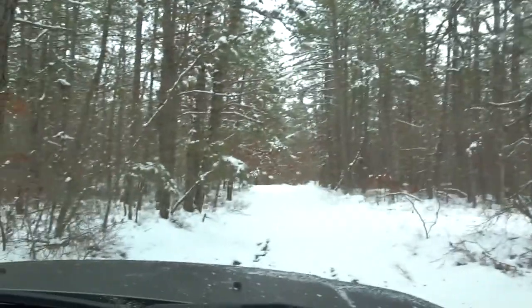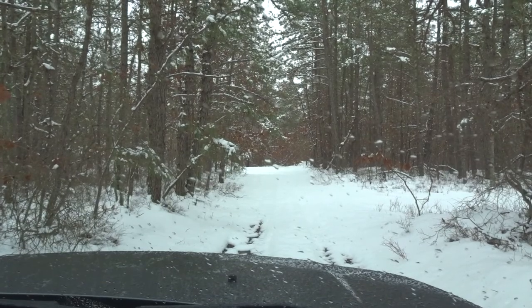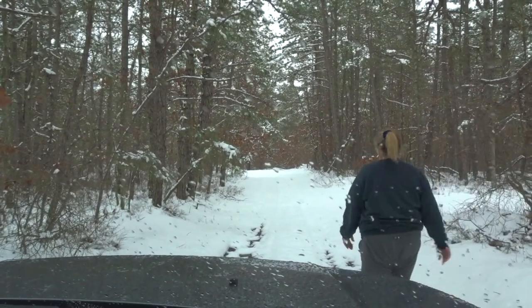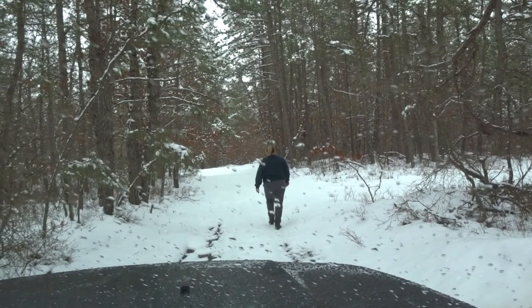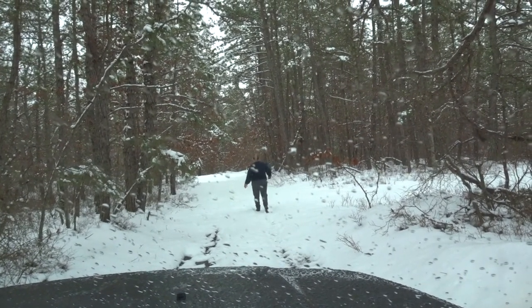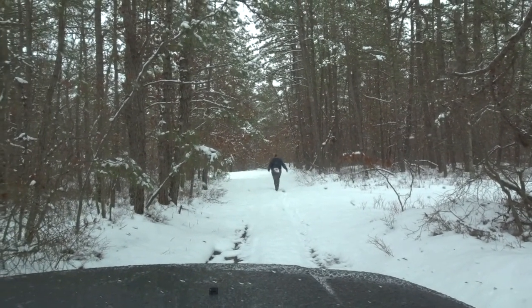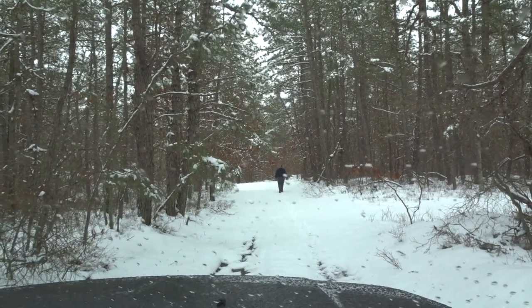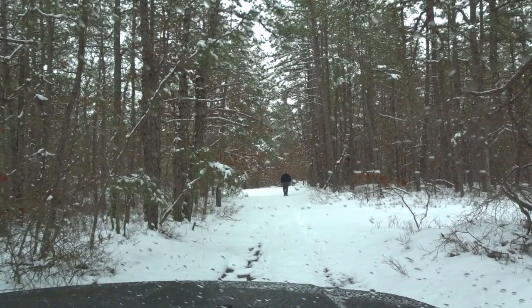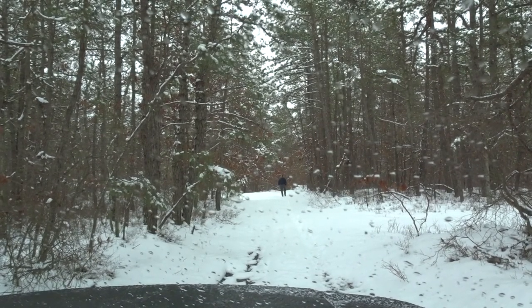Kim, that looks pretty deep ahead. Where? Straight ahead. Look at that snow. That snow looks really deep. Oh my God. We were meant to do this, right? Oh my gosh. All right, let's see Google Earth. I'm shaking a little bit. So she's going to check it out. It doesn't look too deep yet. No, it doesn't. She's not sinking in it, so that's good.